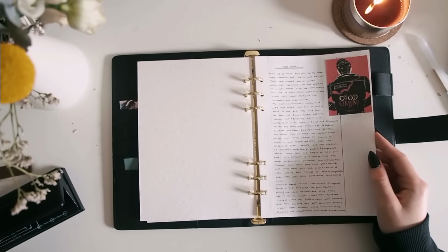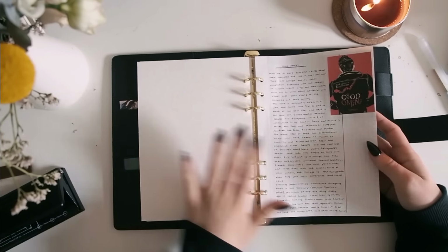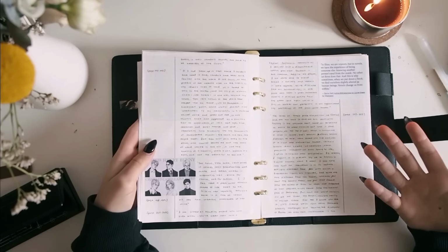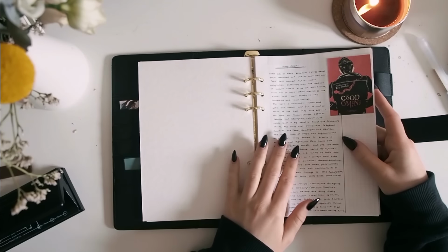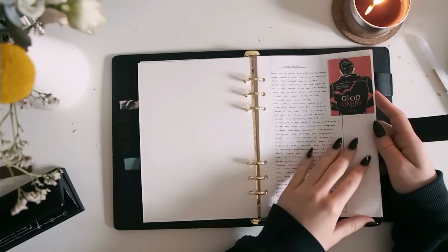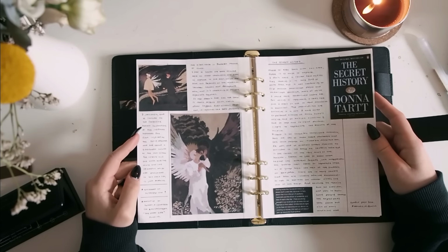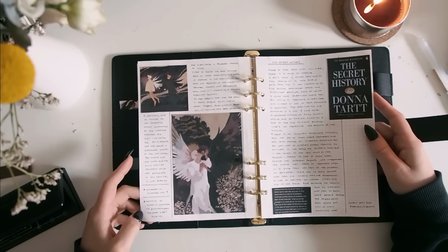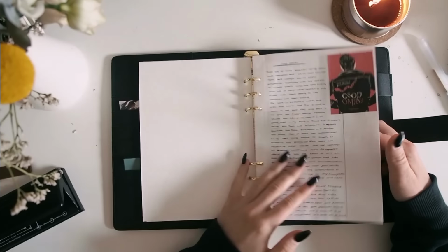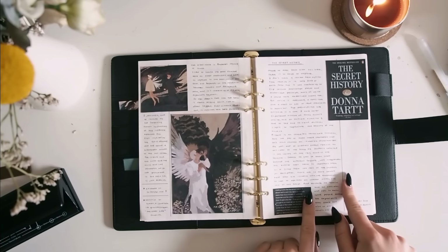And then I have my book reviews at the end. I have been really enjoying having all of this space, because I don't have any other A5 books. I've been really enjoying having all of this space to put pictures down, especially for book reviews. I like to also put in some fan art that I like, and then I have the credits for it at the bottom. So I have my Good Omens book review, the Secret History review.